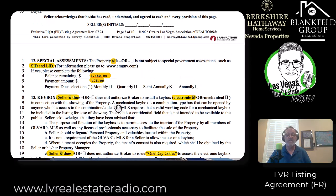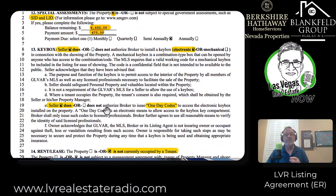Keybox, lockbox. We like to put an electronic lockbox on the house. Not everybody likes that. Not everybody wants it. They don't have to have it. As a seller, you can decline it and say, I don't want that. But I like having it. It gives better access. It also helps keep track of who's going in and out of the house, when they were there, and how long they were there. Here, the seller is giving us the authority to use one-day codes, which I think is terrific.